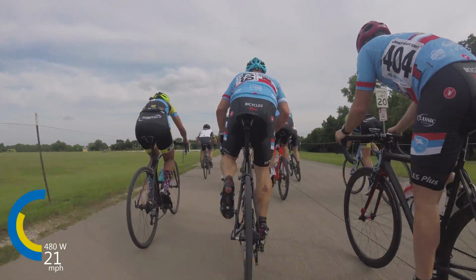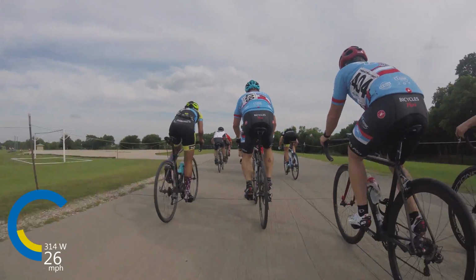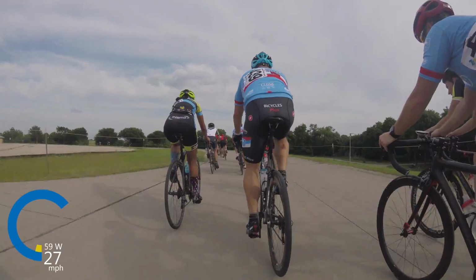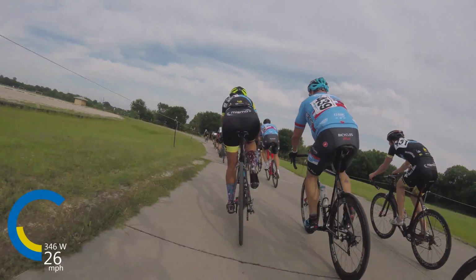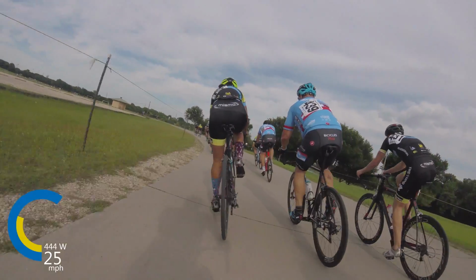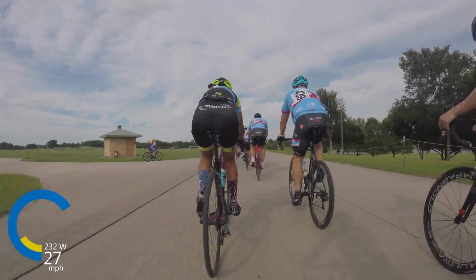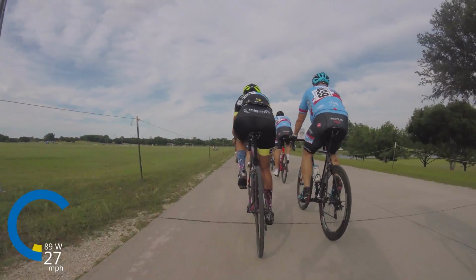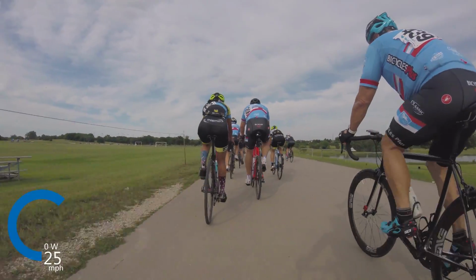In your first crit or in any crit, one of the pieces of advice I got was try to be in the top 10, especially if you have the fitness to do that. If you're in the top 10, you're less likely to be caught behind a crash, and you're more likely to be able to mark the moves that are going up the road. And you're just in better position.